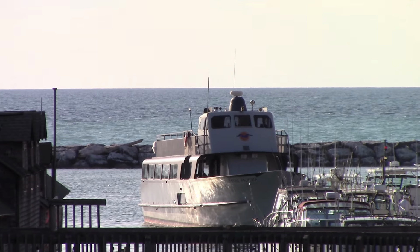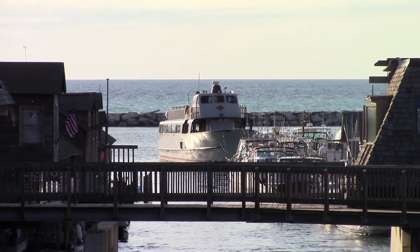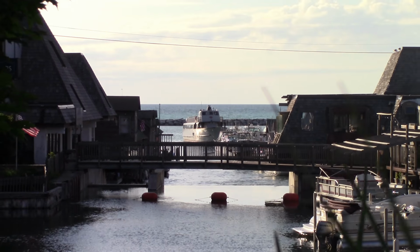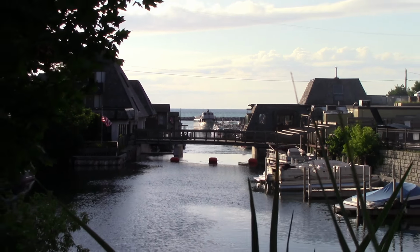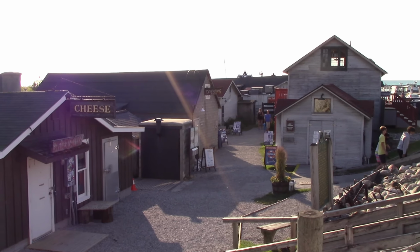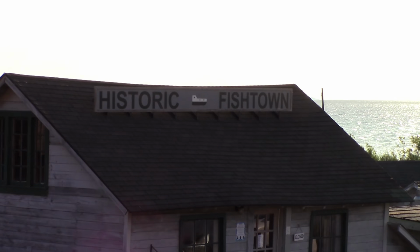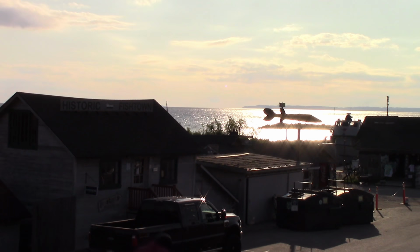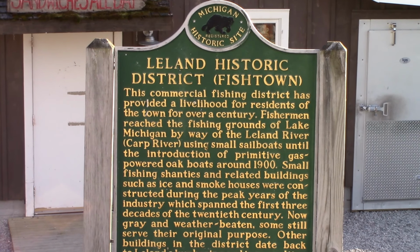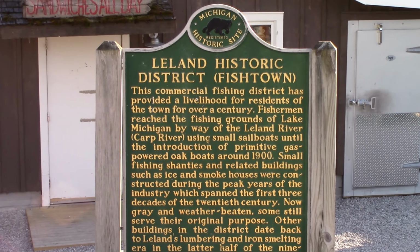Celebrating the commercial fishing heritage of the area, Fishtown preserves the feel of an early 1900s fishing village and still has an active commercial fishing industry today. While some of the old shanties still serve their original purpose for the fishing industry, including Carlson's, where my whitefish I had for dinner was from, others are boutique shops, restaurants, and even a hotel.